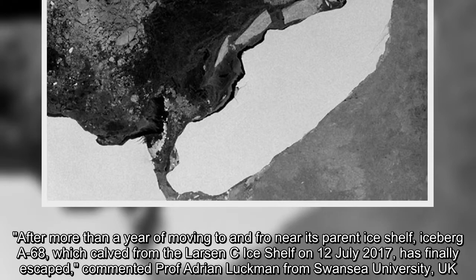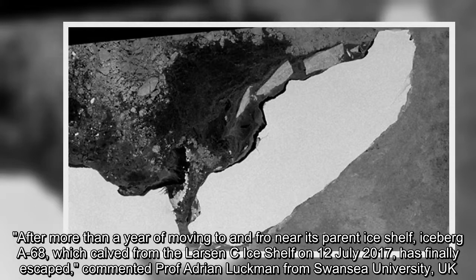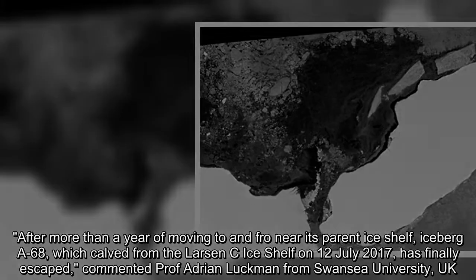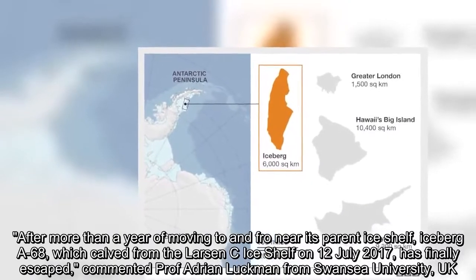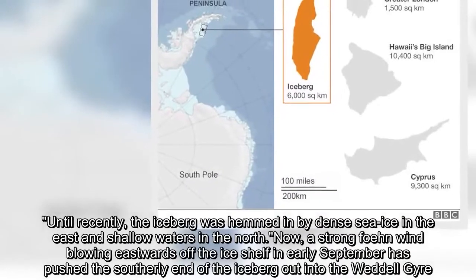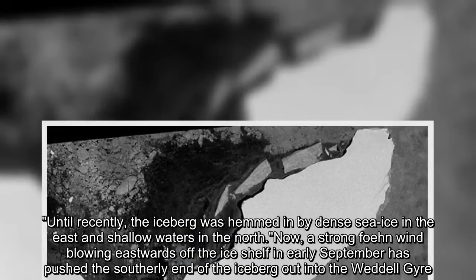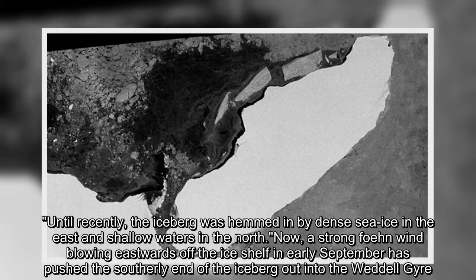After more than a year of moving to and fro near its parent ice shelf, iceberg A68, which calved from the Larsen C Ice Shelf on 12 July 2017, has finally escaped, commented Prof Adrian Luckman from Swansea University, UK. Until recently, the iceberg was hemmed in by dense sea ice in the east and shallow waters in the north. Now, a strong foehn wind blowing eastwards off the ice shelf in early September has pushed the southerly end of the iceberg out into the Weddell Gyre.